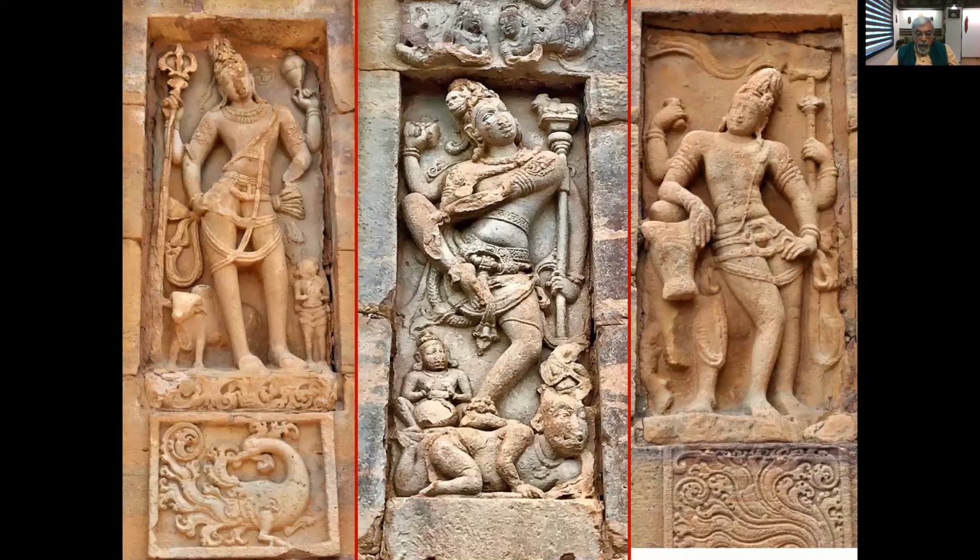Now, you will find the Apasmara Murti on the ground on which Shiva is dancing. Notice the staff which he is holding in his left hand. On top of it is a small, beautifully sculpted Nandi. Again, notice the ornamentation and also the divine expression on his face.